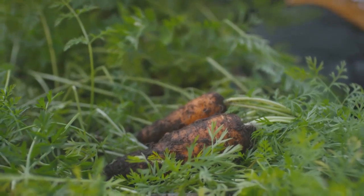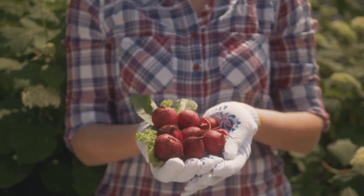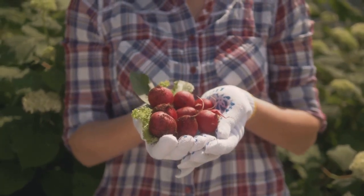Horseradish, with its fiery flavor, is a fantastic perennial. It enjoys full sun and moist, well-drained soil. Harvest the roots in fall or early spring.